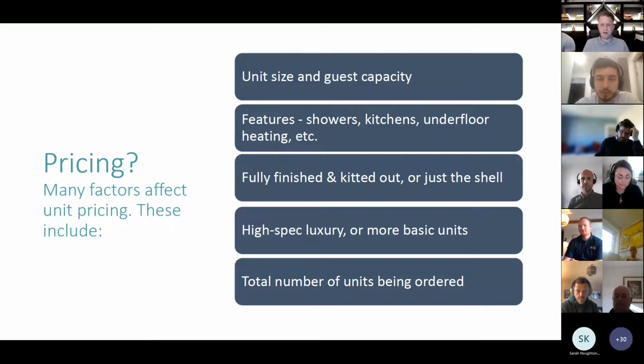Next, is it high-end spec? High-end luxury, or is it more basic? Are you going for composting toilets rather than the full bathroom? Are you not going for toilets at all? Are you not going for a kitchen at all? You could spin a pod down to under £10,000, and as it stands, still make money from that.